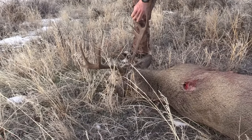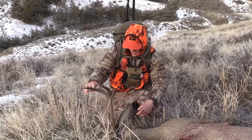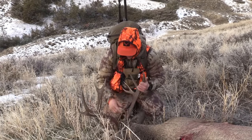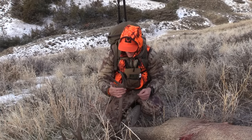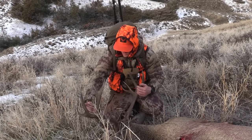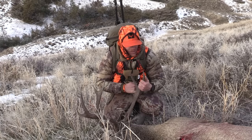He's cool, a unique buck. That's a cool buck. That character, different. I knew he didn't have great forks. I knew he had some mass and was wide. He's wide. Character, yeah, it's cool. I mean, it's a teeny bit high, but.